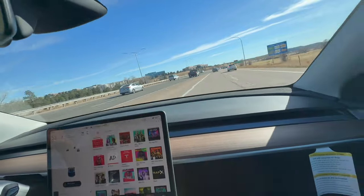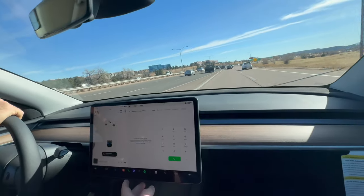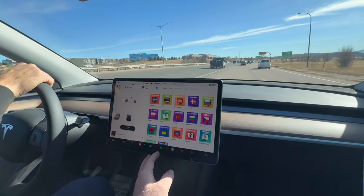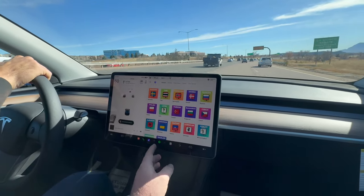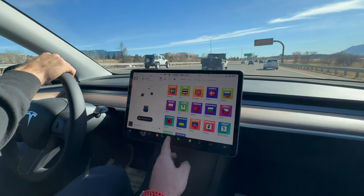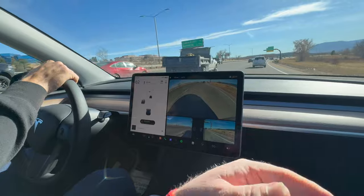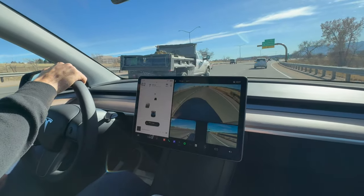So then you got your music. You can play music through here. Phone, we linked my phone up. I have no idea what this is. I think this is a sing-along game. I don't know. Here's your cameras. So you got your side cameras, your rear camera. It does not have a front camera.